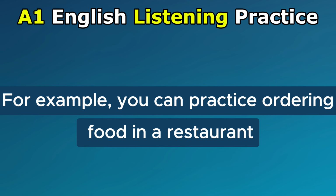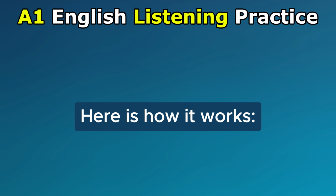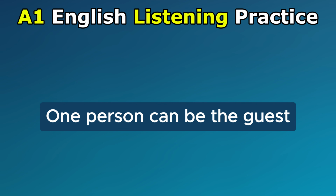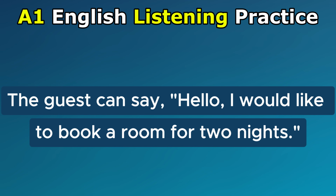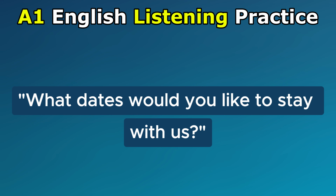For example, you can practice ordering food in a restaurant, booking a hotel room, or asking for directions. Here is how it works. Let's say you choose booking a hotel room. One person can be the guest, and the other can be the hotel receptionist. The guest can say, "Hello, I would like to book a room for 2 nights." The receptionist can ask, "What dates would you like to stay with us?"